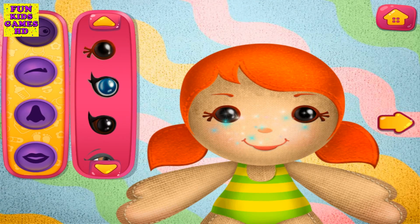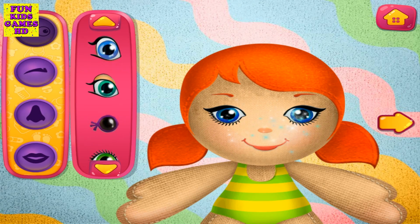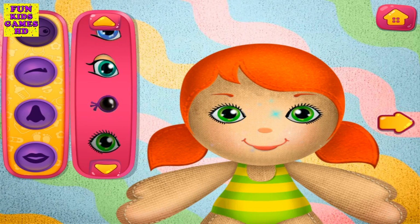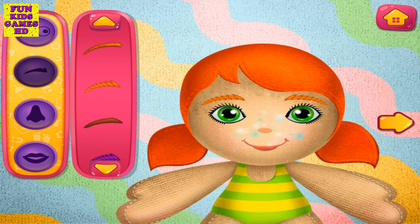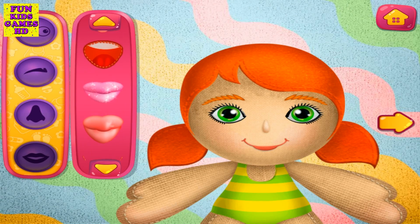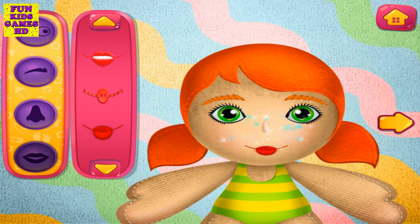Looking like this one. That really suits your doll. Cute little noses. I like this one. Nice lips. Looking good.